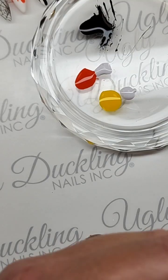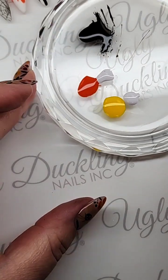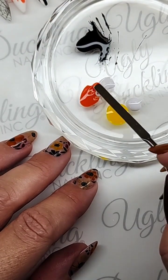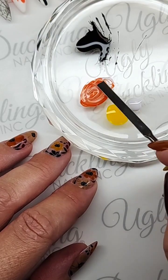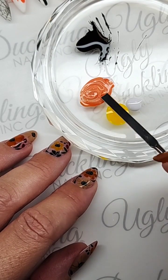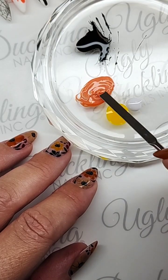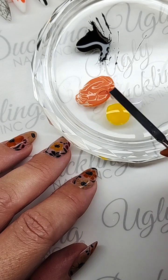One of my issues is that I tend to mix too much color. So I definitely waste products sometimes, which I'm trying really hard not to, but it's hard when you're mixing colors because you don't want to not mix enough.